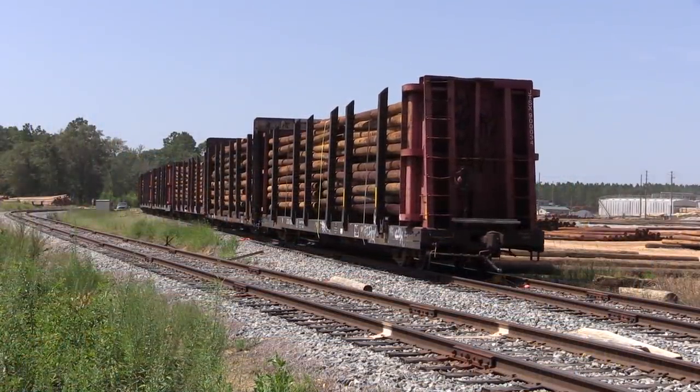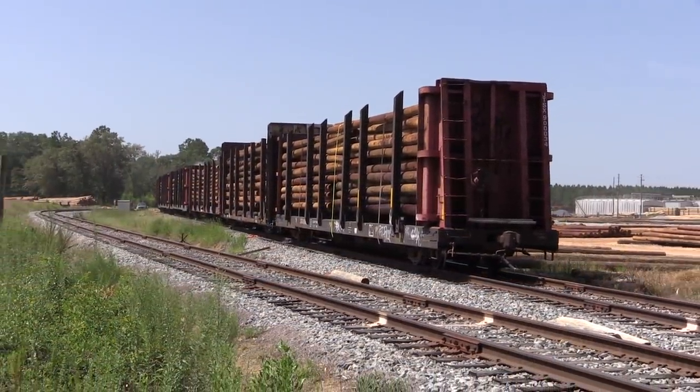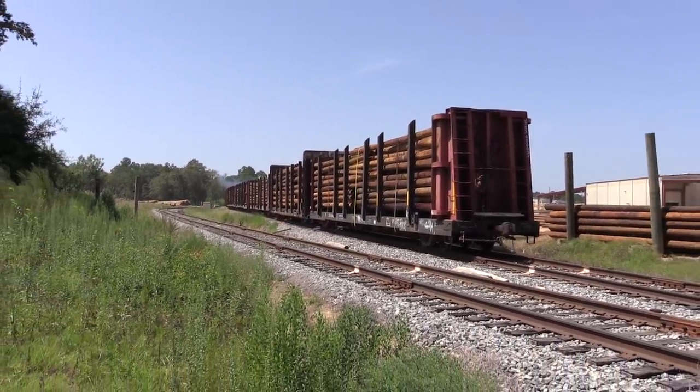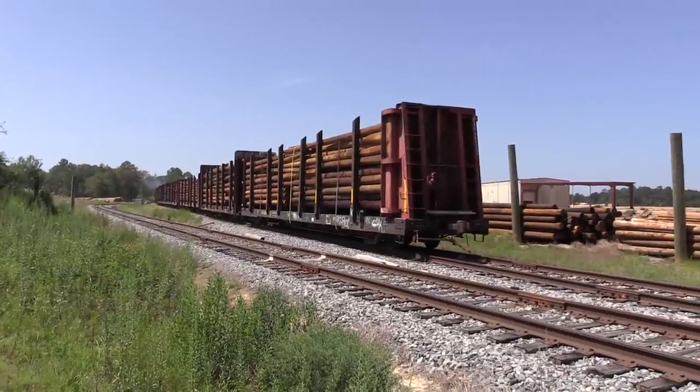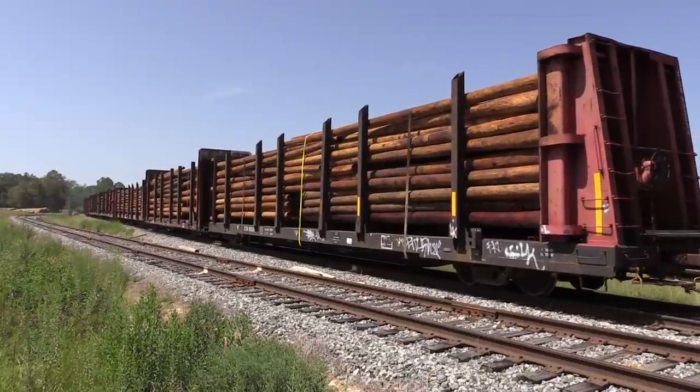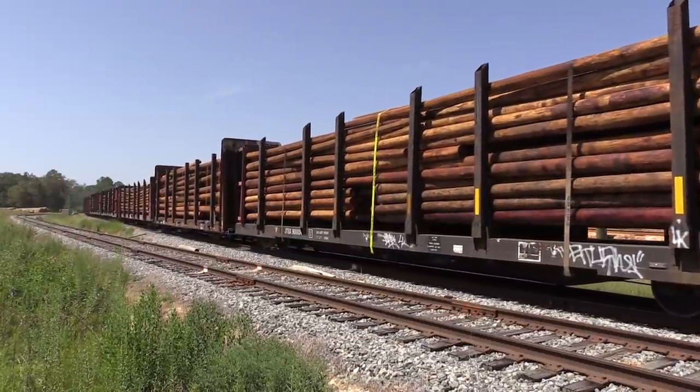With the empties in tow, the GC crew tied onto the loaded cars and began to shove them out of the siding onto the main. It's always an interesting sight to see locomotives in the middle of a train, but certain switching maneuvers are made easier by doing so.